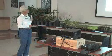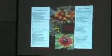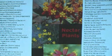Beautyberry, black mangrove, blackberry, blueberry, buttonwood. Buttonwood is a nice plant. Does anybody have any green or silver buttonwood? Do you see bees on it? You do? Yeah, that's great. In the early spring, it's one of the first things. Yeah, awesome. Cabbage palm, of course, cocoa plum, coral honeysuckle, elderberry.